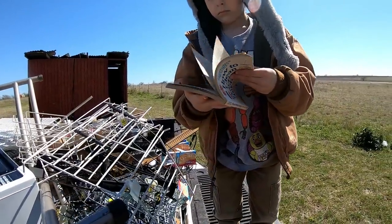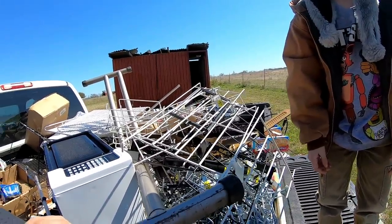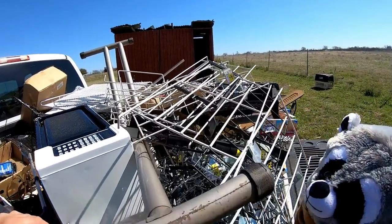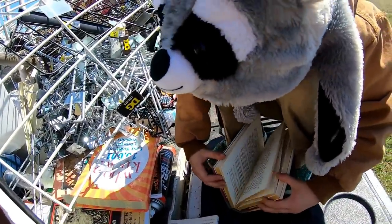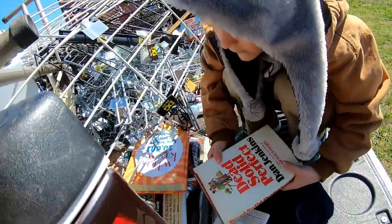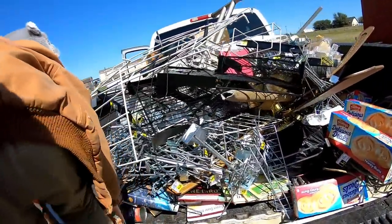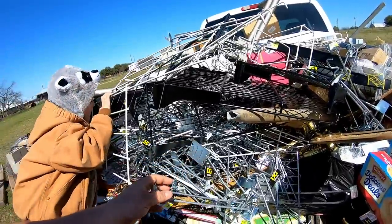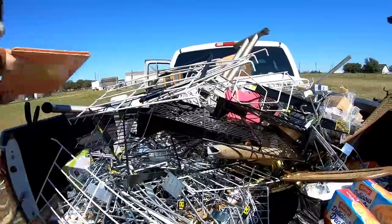Maybe. No. All right, we are getting ready to finally unload the load. We got quite a bit of scrap metal out here. There are some children's books in there that we did get. We'll take a look at those here in a minute. We got to get all the metal out first. Me and Kane are going to unload the truck, and we'll show you all the scrap that we got afterwards.